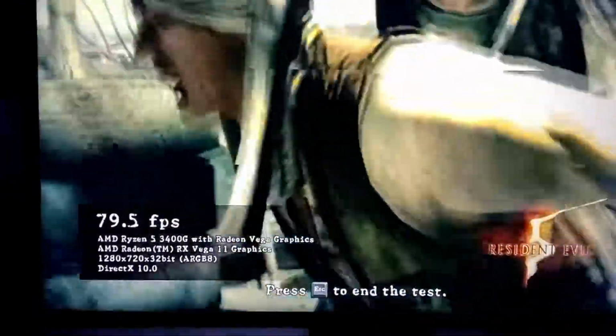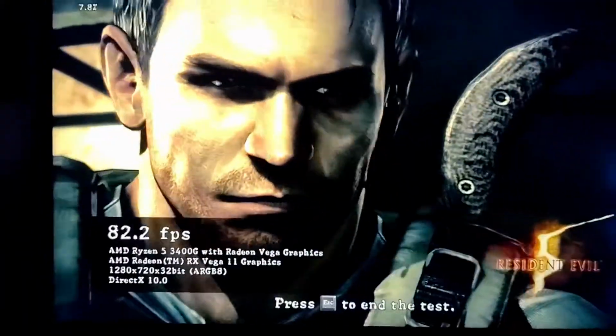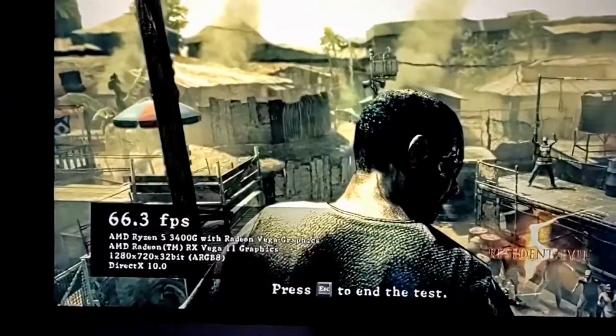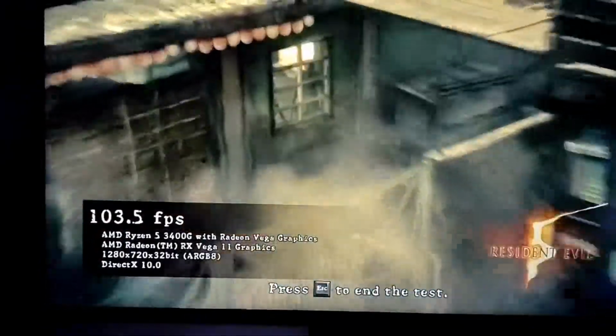So these are really good frame rates for an APU. Ew, that's so gross. Uh-oh, getting down to 63 frames. Oh, okay, we hit 62 frames per second.